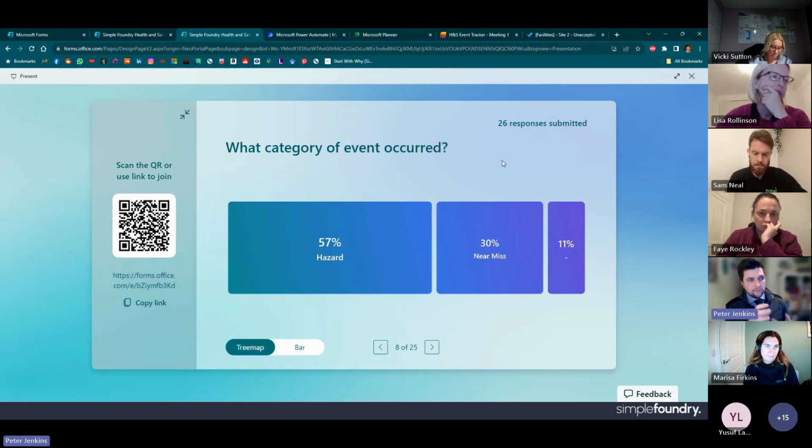So if you imagine that we've got a form in an interactive training session as well, you can present the findings of the forms live while you're going through. And we haven't even got out of a form at this point. We've not done anything with the form, just showing the responses that are coming through as they're actively being there.